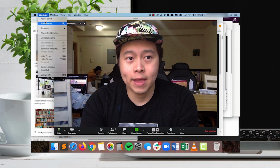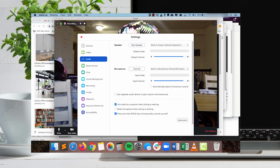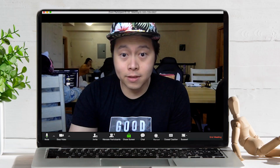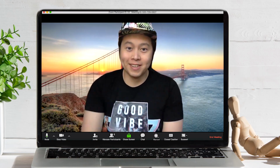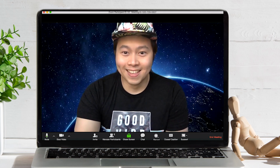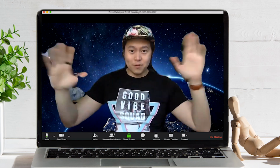All you need to do is open up Zoom preferences, go to settings, and under settings there should be virtual backgrounds. In the virtual backgrounds, there should be some pre-made images and videos that you could use as backgrounds. You can choose to be at the Golden Gate Bridge in San Francisco. There's a forest there. You could also choose the galaxy, like you're out in outer space. So these are really cool and quite handy.